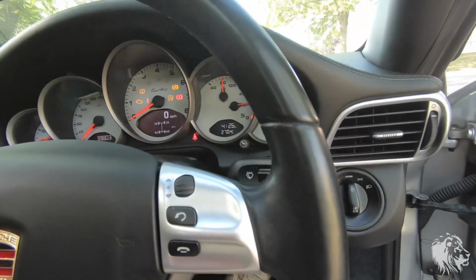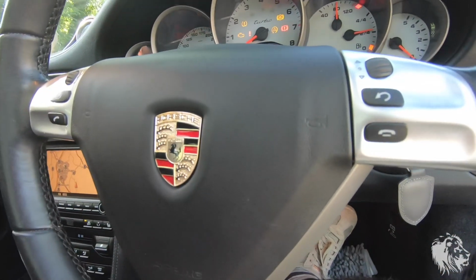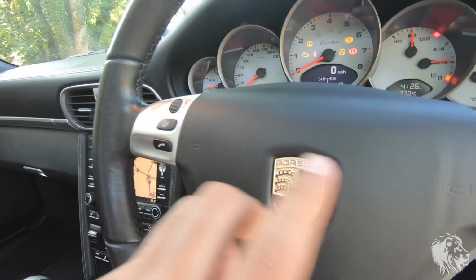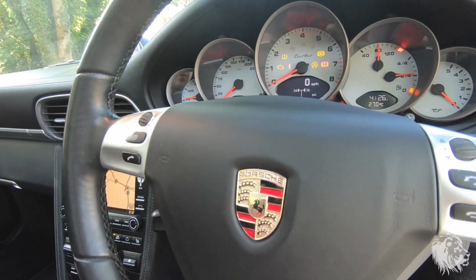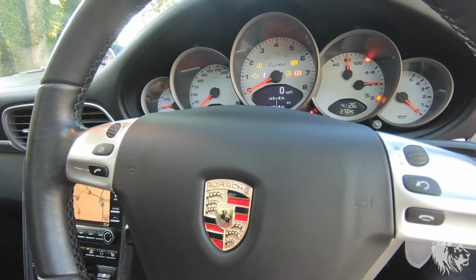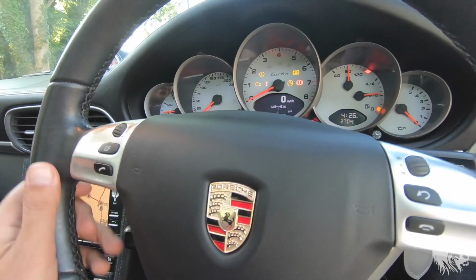It also has a rain sensor and auto dimming mirrors. And then it also had the sports multifunction steering wheel. So it came with, you can pick up and hang up your phone. You can do the volume, change tracks, all without taking your hands away from the steering wheel, which I think is a great addition for this car.